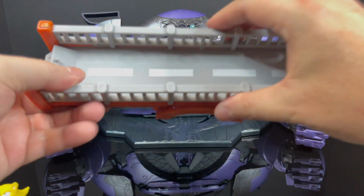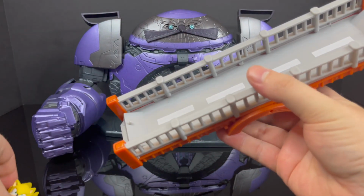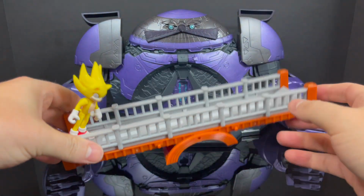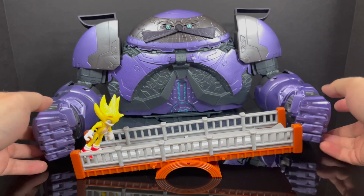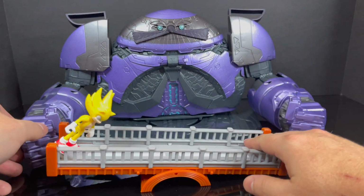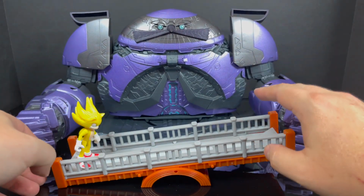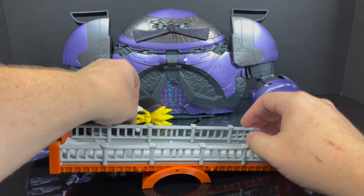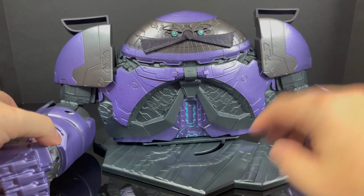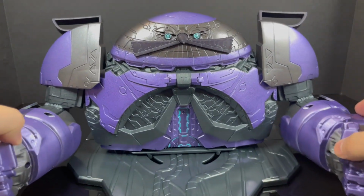I mean, you have the big bridge, right? So you can put all your characters on that. It rocks to and fro, and you can put Super Sonic, you can peg him in on one side. So the whole thing, from what I'm gathering from the instructions, is you're just supposed to bash the bridge and knock Sonic around, right? And then if you bash it, it'll collide into the Robotnik Robot, and then he'll fall back. It doesn't really make a whole lot of sense, to be honest with you. It's kind of like, okay, right?